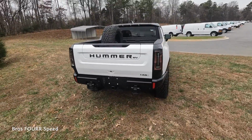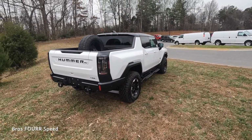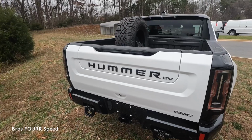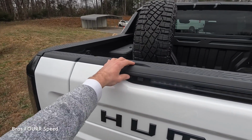This can also tow right around 7,500 pounds. Pretty respectable for a fully electric truck. And then as we work our way to this cargo space now, this has the multiflex tailgate, which isn't new from GMC, but we have 2 buttons on this side. You can also use the button on the key fob.